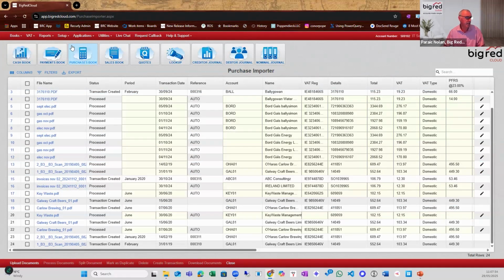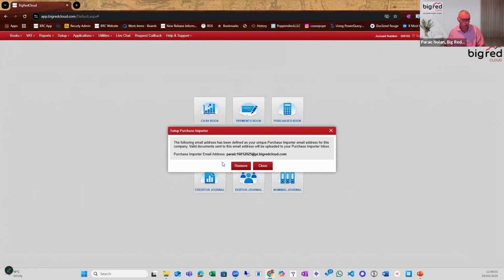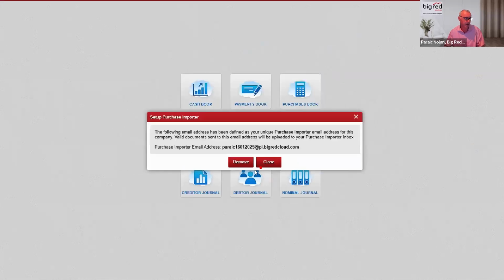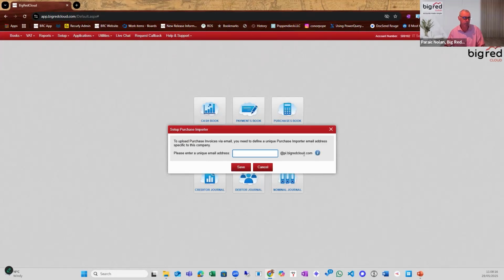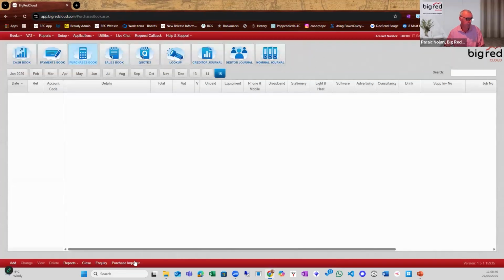I mentioned emailing documents, and you can set up that email address right here in settings, purchase importer. I currently have this one from a previous demo, PORIC1612025. I can actually remove that and then add a new email address. I can click and remove there, and then add a unique address. It'll be at pi2biggercloud.com, but you put your own email address, your personal name, your company name. Once it's available, we'll confirm that it's available, and then you can have emails sent to that. You can either get your supplier to send them to you directly to that email address, or you can have a forwarding rule in your own email so that if you get certain invoices in, you can either manually or automatically forward them to this email address, and then they go through the rest of the process here. Close out and save from that, and go back to my purchase book, my purchase importer.